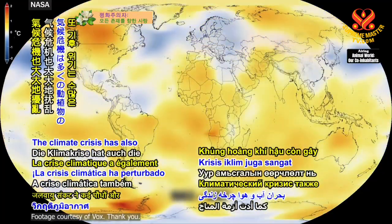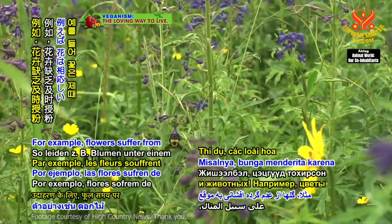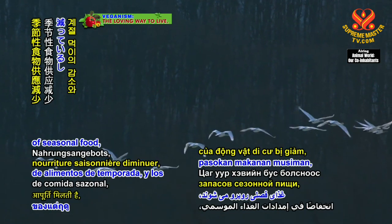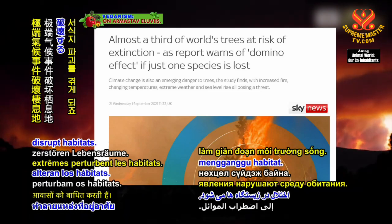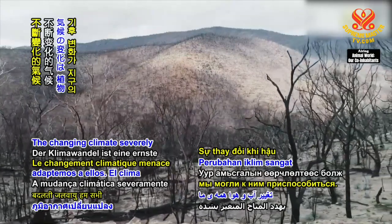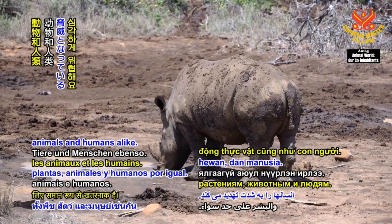The climate crisis has also greatly disturbed the life cycles of numerous plants and animals. For example, flowers suffer from a lack of timely pollination. Migrating animals see a reduced supply of seasonal food, and extreme weather events disrupt habitats. Such devastating impacts come too fast for us to adapt to them. The changing climate severely threatens all of us co-inhabitants of the planet, plants, animals, and humans alike.